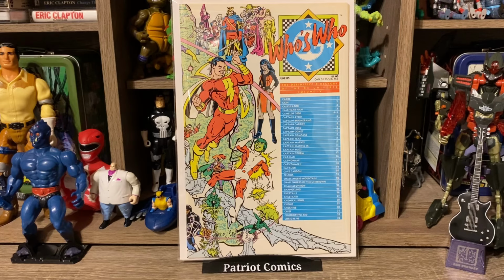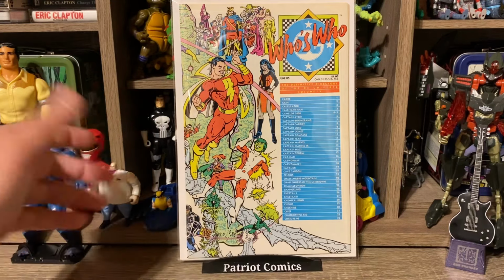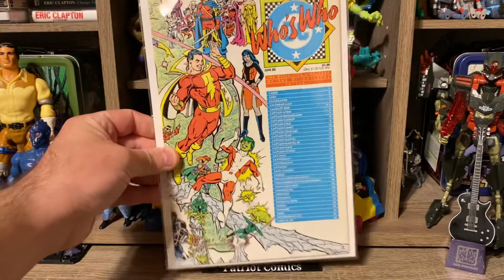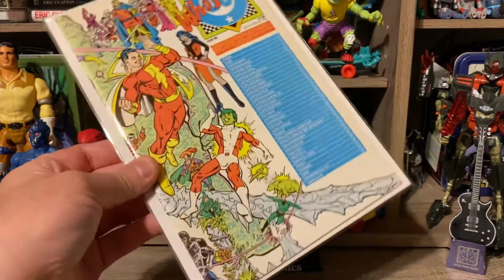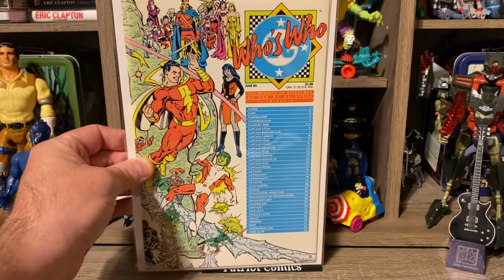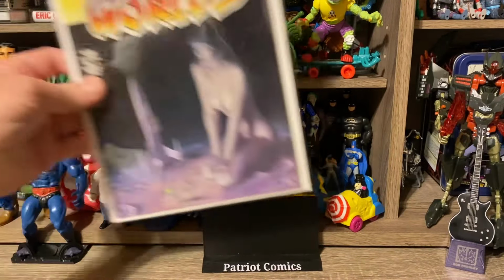It's just a classic little piece of art, and I figured I'd feature this in today's video because it does hold a place in my Dave Stevens collection. So, I think I found this in the dollar bin at my local comic book shop. Can't go wrong. It's a cool book full of amazing artwork. If you haven't flipped through these books before, definitely check them out.